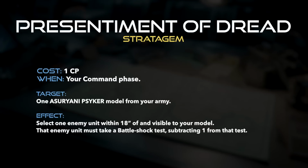All right. Presentiment of Dread for stratagem. And remember, all of these can be made free by use of the detachment. Yes. Presentiment of Dread. In the command phase, one Psyker model from your army selects an enemy unit within 18 inches visible to your unit. That enemy unit must take a battle shock test at -1.